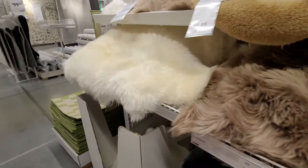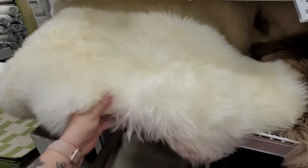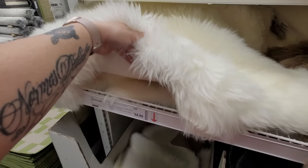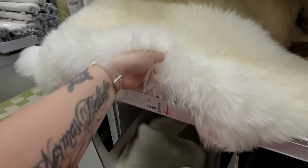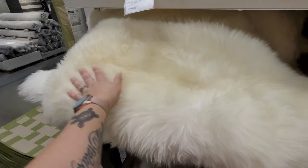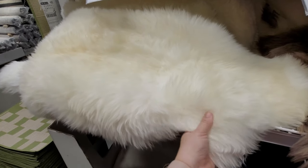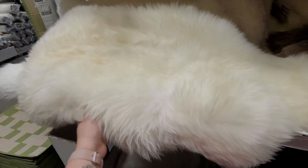I know these white kind of shaggy, almost polar bear like rugs are very popular. I think that's $25, maybe they're $40. But I know that these are very popular, especially to sit in front of a fireplace. My cats would love that.